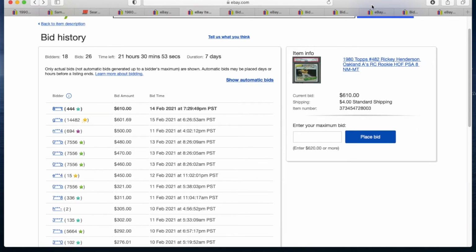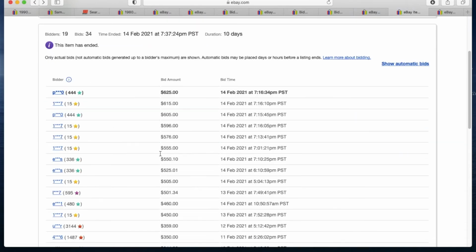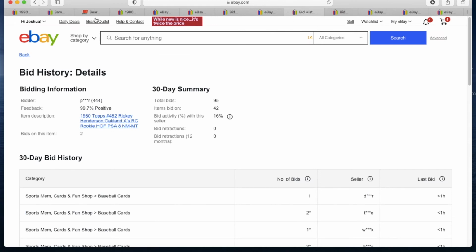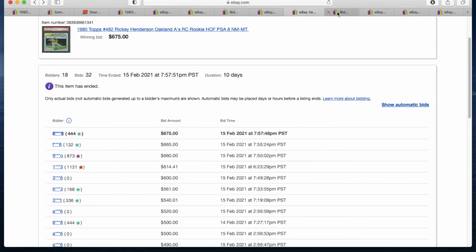Now, when I'm looking at the bid history, you can see a low feedback bidder here at 15. But what makes me kind of question it is just the pattern, the way they bid. 555, 576, 596, and then 615. But yeah, it's just kind of weird seeing this. I'm gonna try to find another example.